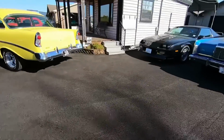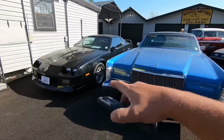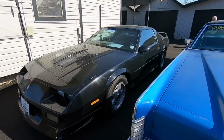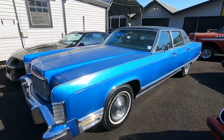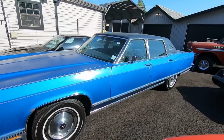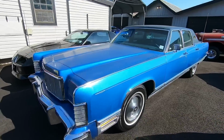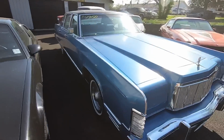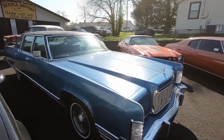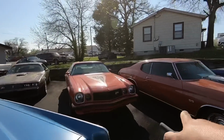Right behind that, we just picked this one up. The old Camaro's already sold. We sold it. It's already gone. It's a 92 model. Right next to that, we got a 1975 Lincoln. It's a Continental, and it is a big 4-door car for $99,500. Everything else is sold around me, so that's sold.